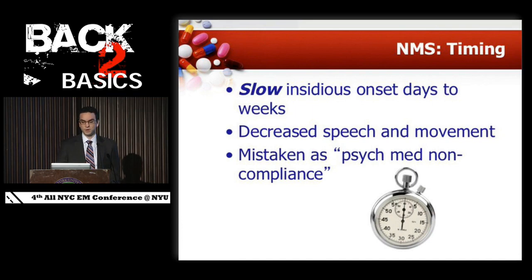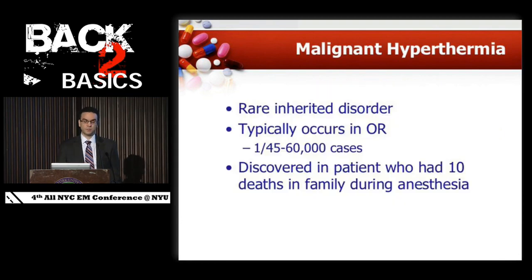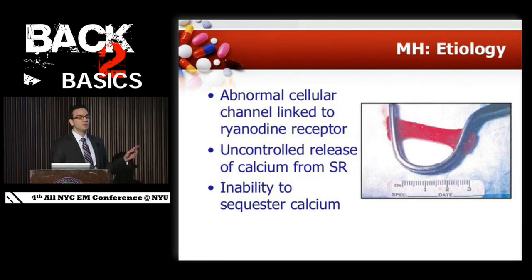Malignant hyperthermia, real quick. It's a rare inherited disorder, okay? It occurs in about 1 in every 60,000 OR cases. And this here is a very cool picture. So you guys probably remember from med school that MH is associated with an abnormality in the ryanodine receptor. What I want you to think about is essentially calcium gets released in the muscle cell and cannot be brought back in, so you get this tetanic contraction.